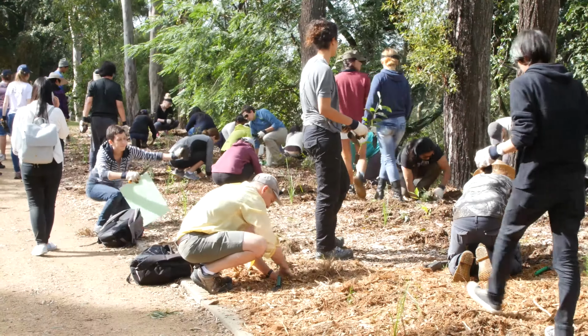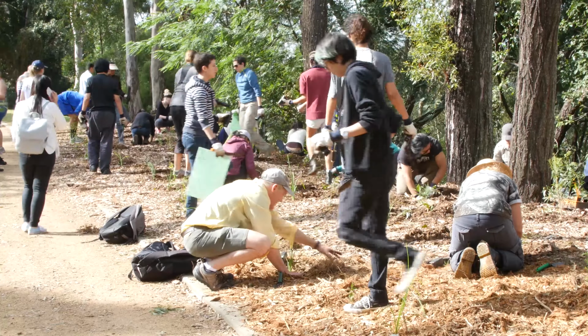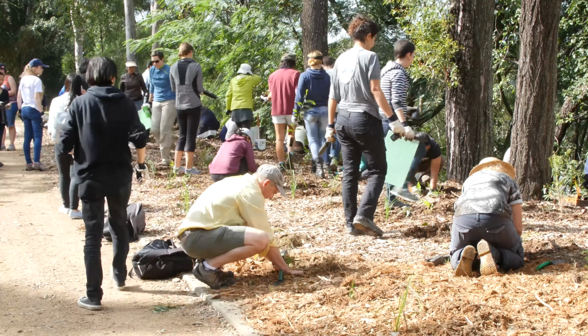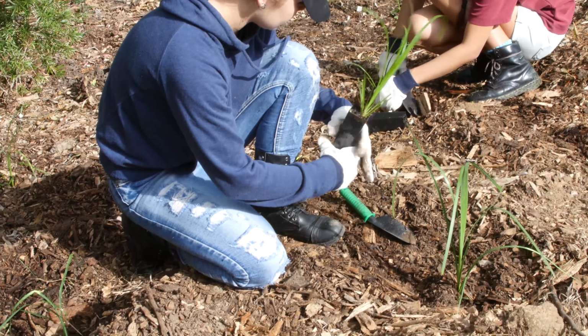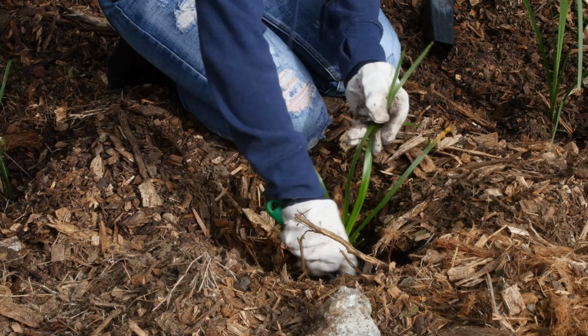A project of this scale just isn't possible without volunteers, especially in the timeframes that we have to deliver it in as well. So the UQ community is great in that regard. We have lots of passionate people, passionate about sustainability, who are willing to just jump in, get involved, get their hands dirty, like they are here today, getting the trees in the ground.